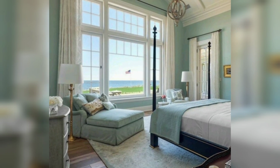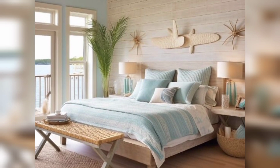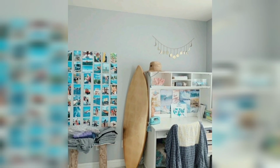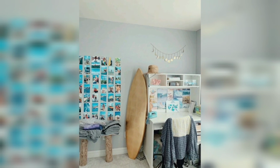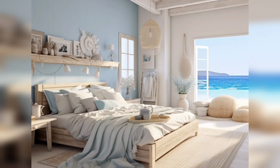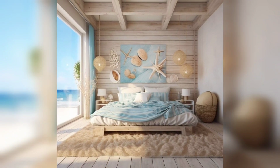Now, let's move on to section 2 and bring in some beachy textures. Are you feeling the beachy vibes yet? If not, don't worry, we are just getting started. Now let's talk about textures that will make you want to kick off your shoes and sink your toes into the sand. It's all about creating a sensory experience.